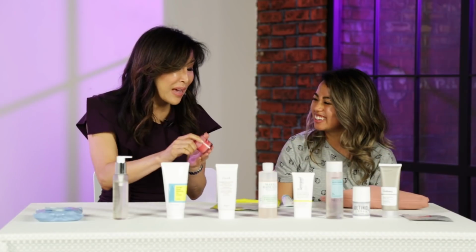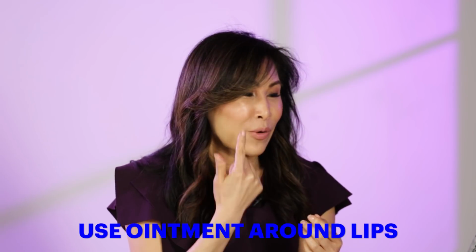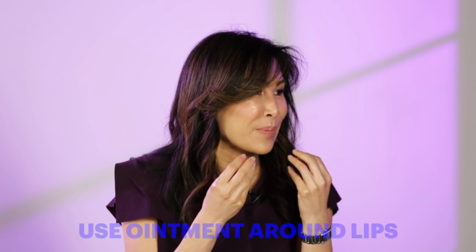I use a lip sleeping mask at night. Now, a lip mask is wonderful at night, or if you don't have a nice lip mask, using an ointment around your lips will help your lips be more supple and look plumper in the morning.